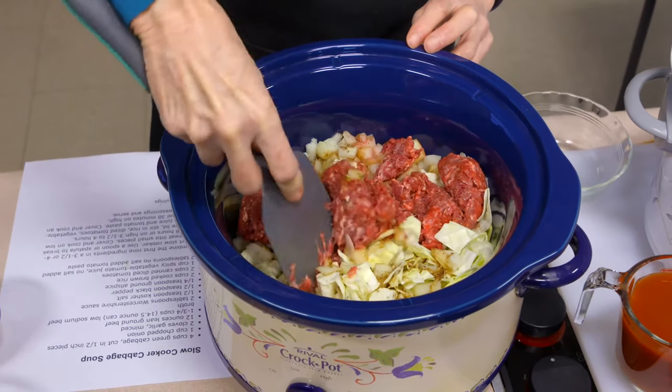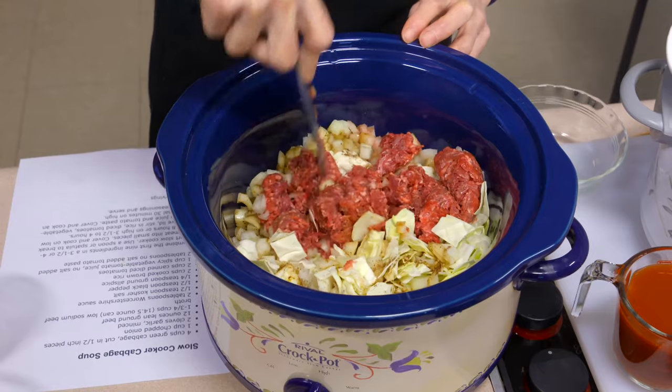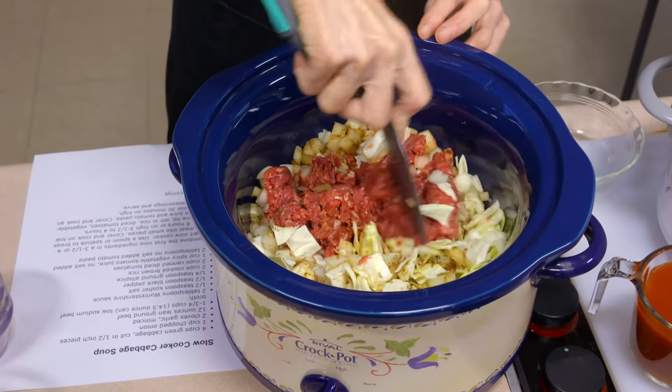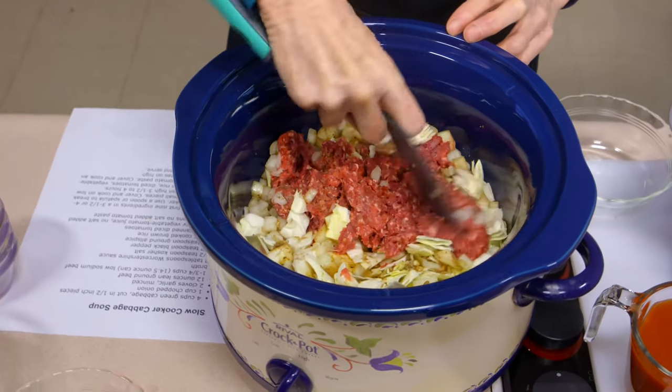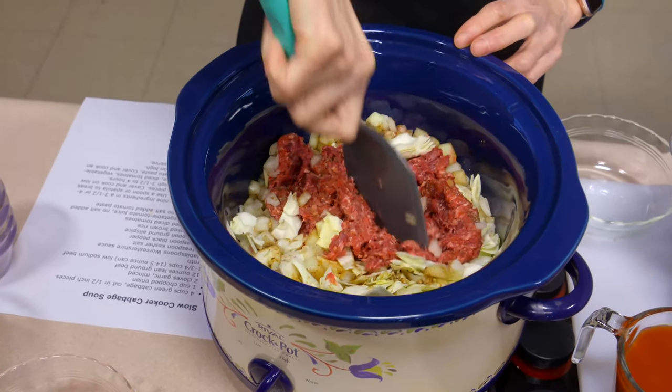I'm going to break this up just a little bit. We can come back later and break it up again. It's going to cook just fine without stirring it together, but I kind of would like it to be broken up a little bit before we start.